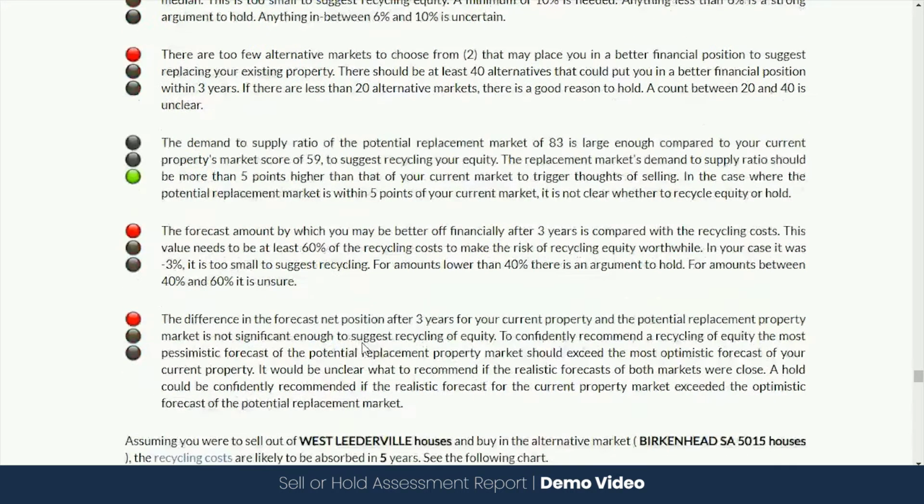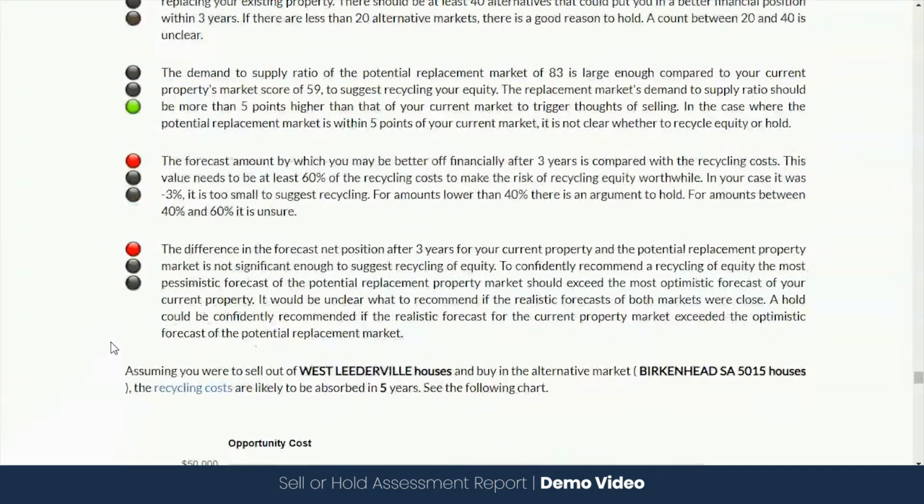The last paragraph compares the net forecast chart we saw earlier. It's looking for how much overlap there is. If the alternative market's worst case scenario was better than the best case scenario of the current property, then there would be a very solid argument to sell and buy elsewhere. But instead, the 2 shaded sections overlapped quite closely. So this paragraph puts the final nail in the argument to recycle. This property should be held by the investor.